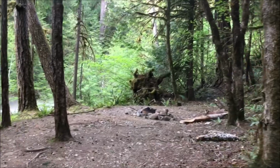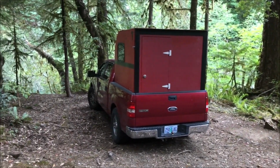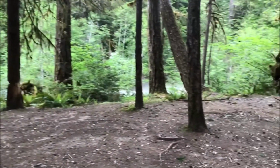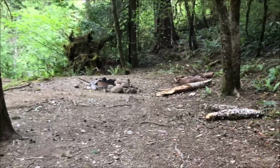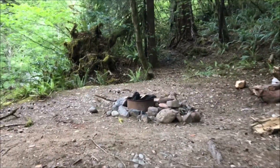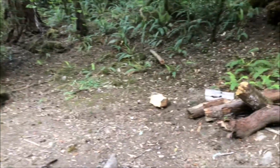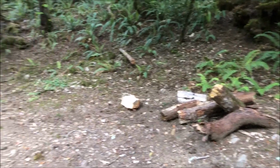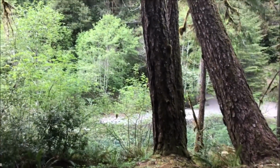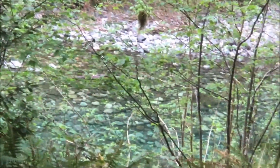As you can see, we got this nice little flat area here down by the water. Perfect little spot over here for the truck. Have to lay this all out and see where to put my hammock and all that kind of stuff, but nice metal fire ring here, real legitimate. Looks like somebody left us some wood. That's awesome. And here's the water, and there it is down there.